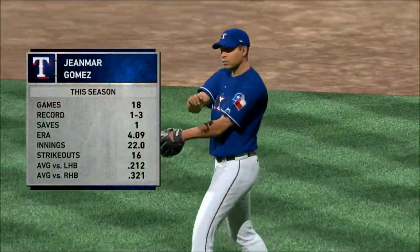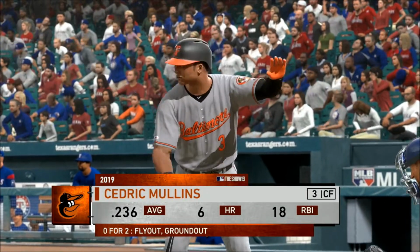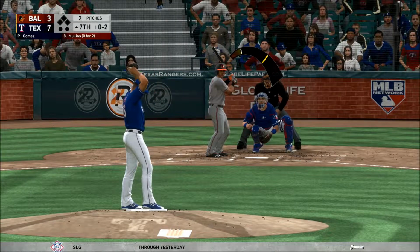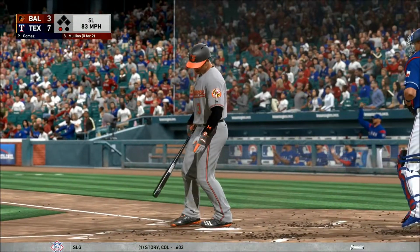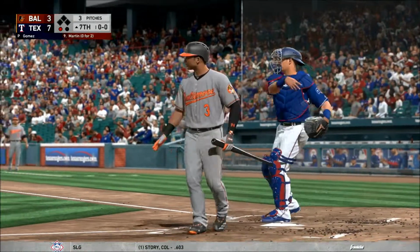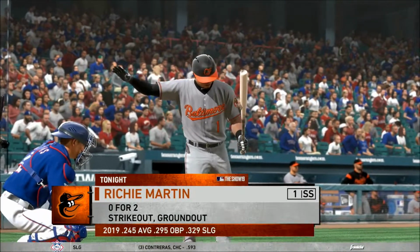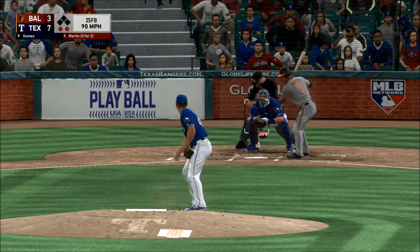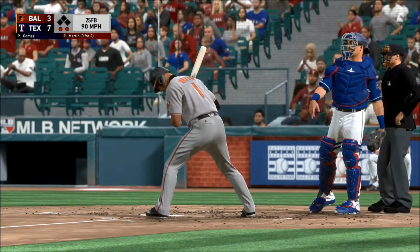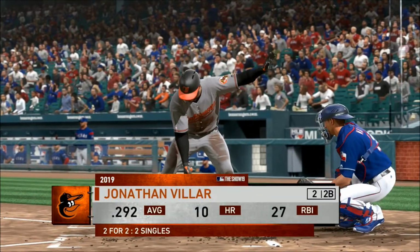Jenmar Gomez is on the pitch from the bullpen now to start inning number 7. Ready now. Pitcher came in with a strike on the first pitch. Swing and a miss on the slider, and that's out number 1. Digging in. And he strikes him out as well. So make it back-to-back punch outs here to the first 2 men he faces out of the bullpen.